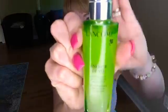This did not come with my Mother's Day kit, but I did purchase it. My family purchased it for me after the fact, and this is a standout product. I really love the way this makes my skin feel. I put it on beneath my Genifique. So this is the first one I put on, then my Genifique, and then my Visionaire. So I love this addition.